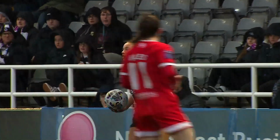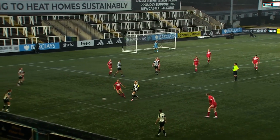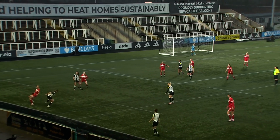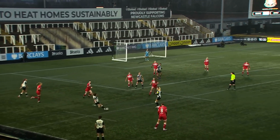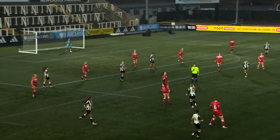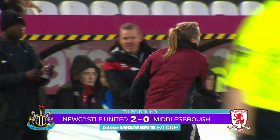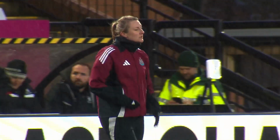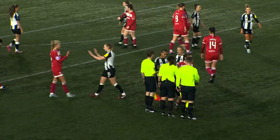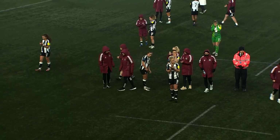She's leaving it for Ella Baker to take. Baker cutting inside. Can she find room for a cross? She can. She's miscued. And Cheryl Foster brings the 90 minutes to a close. And Newcastle United are through into the 4th round of the FA Cup.